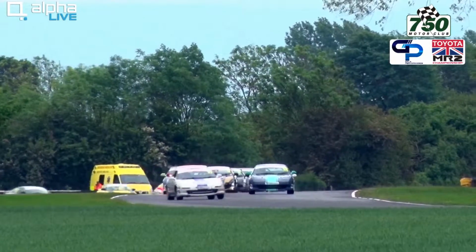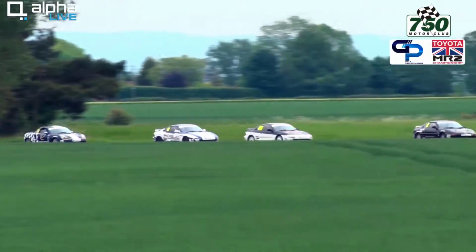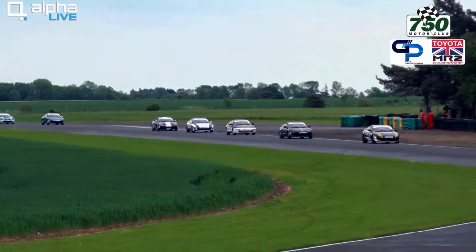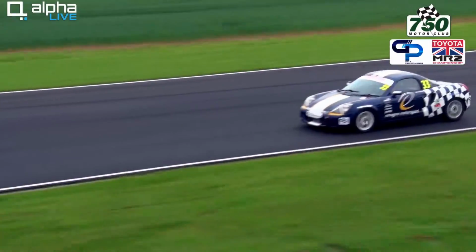That may require a safety car, because there are at least 2 cars that are in awkward positions at the end of the pit straight and through Clairvaux. Hopefully not, though, because the race is raging on, as it always does in the Gala Performance Toyota MR2 Championship. Out at the far end of the circuit, Sean Traynor pulling away, Aaron Cook defending from everybody else there to try and hold on to second place.